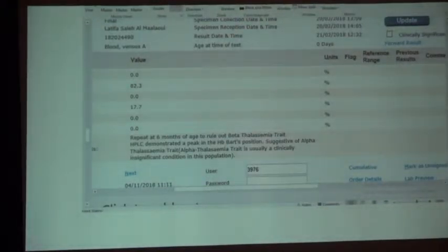4 gene deletion reflects the hydrops. So this is actually from the Sultan Qaboos University hospital website, the hospital mid-track system, and you can see that alpha thalassemia is clinically insignificant. In the newborn screening, this slide shows that this newborn has Bart's hemoglobin in screening, and that's why he is labeled as alpha thalassemia trait. Not only that, if you look, you find that the hemoglobin F is very high, 83%. So most probably he is also a carrier of beta thal trait.